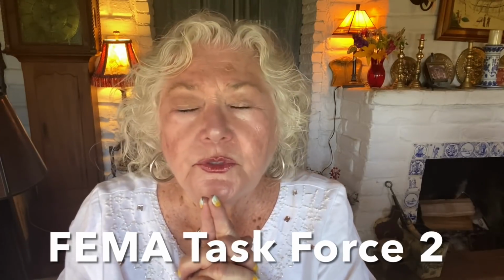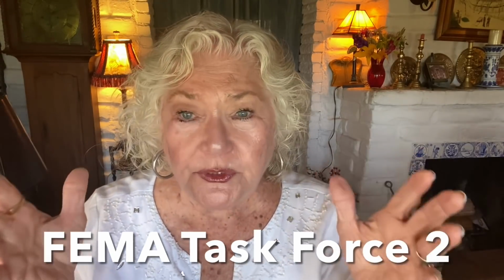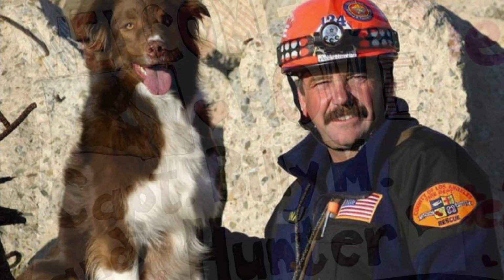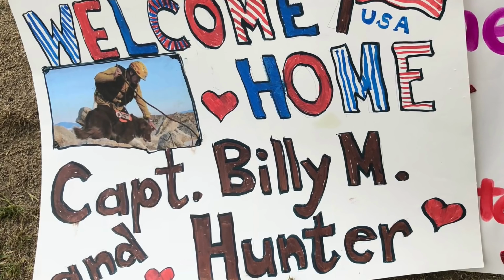Billy and his dog Hunter was part of the task force, I don't know whether it was 21 or 22, that left in a big giant plane right after the Haiti earthquake. And they all flew down there, and they began in terrible heat. At the time, his wonderful border collie Hunter, and I will put a picture of them on there, was his search and rescue dog. Hunter did die at 14 2 years ago with a beautiful tribute when he died. But Hunter was a hero dog.